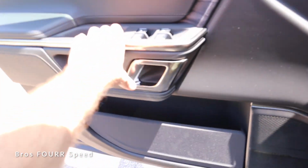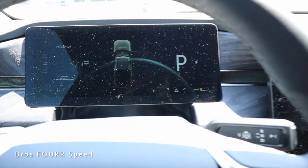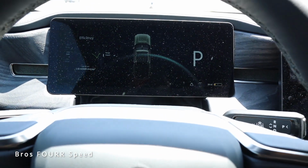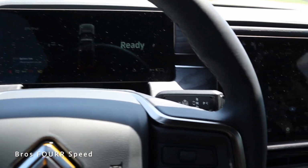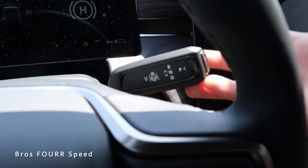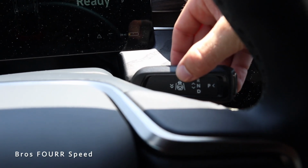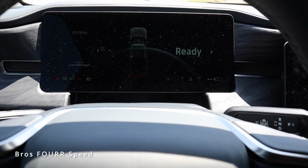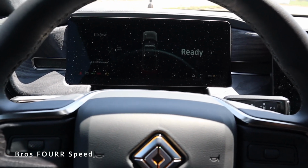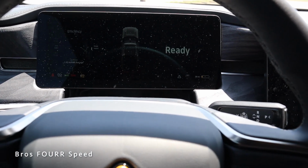Now in order to start this vehicle, there is no actual engine start stop button. What I have found, right now the vehicle is in park. If I push on the brake as hard as I can, you'll see it turn to ready, meaning we are ready to put this vehicle into drive or reverse, and then park is on the end of that stalk, as well as the adaptive cruise and all of that technology. So that is it. Once you see ready, you are ready to go. In order to shut this off, I have found if I just shut the door, exit the vehicle, and lock it, it will automatically turn off.